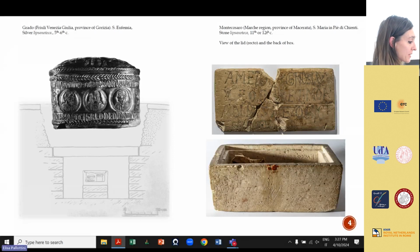What also makes the Lipsanoteca from Monte Cosaro an interesting example in the context of this discussion is that, as I have already said, this object is an isolated example within the written documentation from the Italian peninsula, at least as far as I know. So if you know other examples, please let me know. More evidence of this practice is found in southwestern France and the northeast of the Iberian Peninsula.